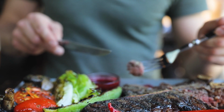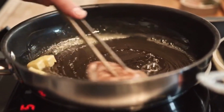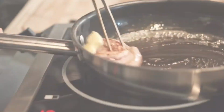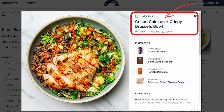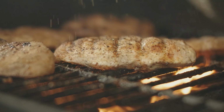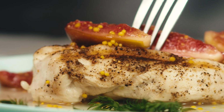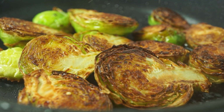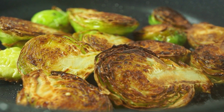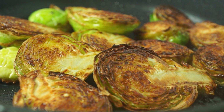And now let's talk about how the meals taste. Well, the freshness of the ingredients makes a big difference. They're bursting with flavor. Take the grilled chicken and crispy Brussels bowl, for example. I'm really picky about my chicken. It has to be tender, and every time I follow their instructions, it turned out just right. Even the Brussels sprouts were crispy, which surprised me. And nobody is a big fan of Brussels sprouts, but when they're crispy, it gives them a little more appeal.